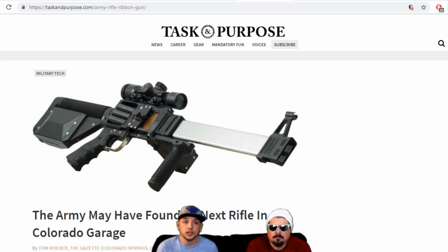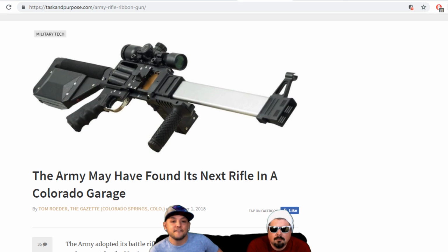For today's article, it's coming from taskandpurpose.com, and it's titled, "The Army May Have Found Its Next Rifle in a Colorado Garage." So here's a picture of this new high-tech rifle.